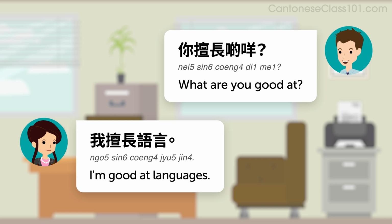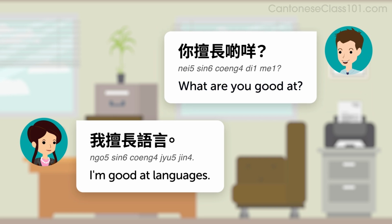First of all, you'll need to learn how to say, what are you good at? That's 你擅長啲咩？ Listen to it again. 你擅長啲咩？ This Cantonese sentence literally translates as, you good at what? But it means, what are you good at? Now, how do you answer this question?